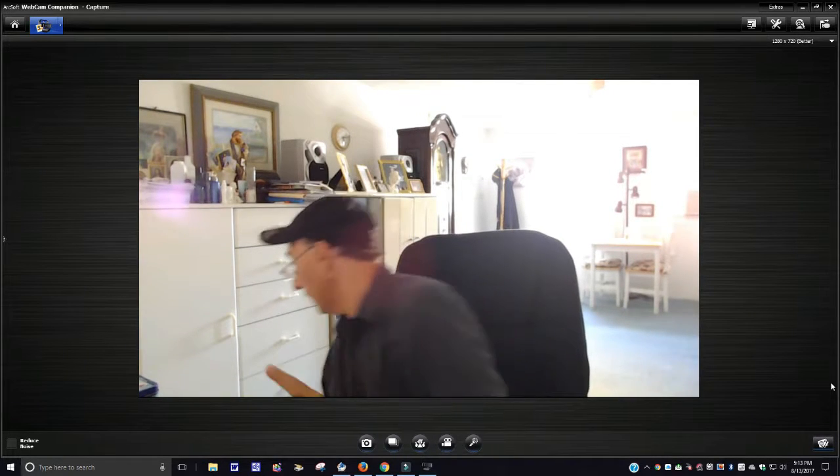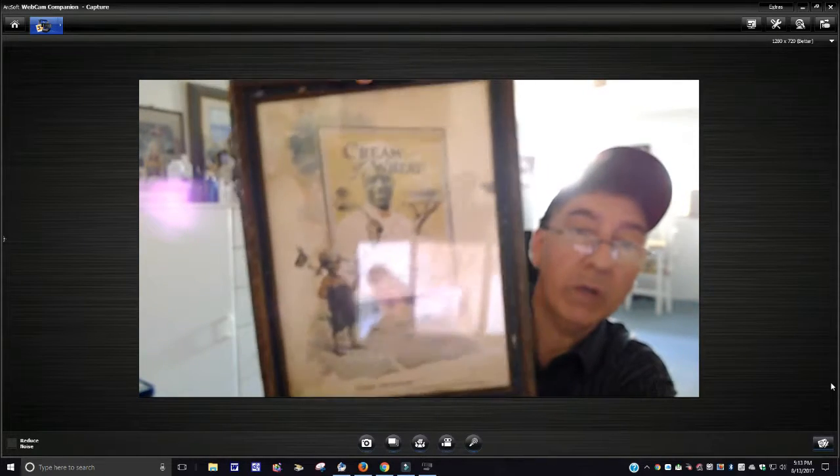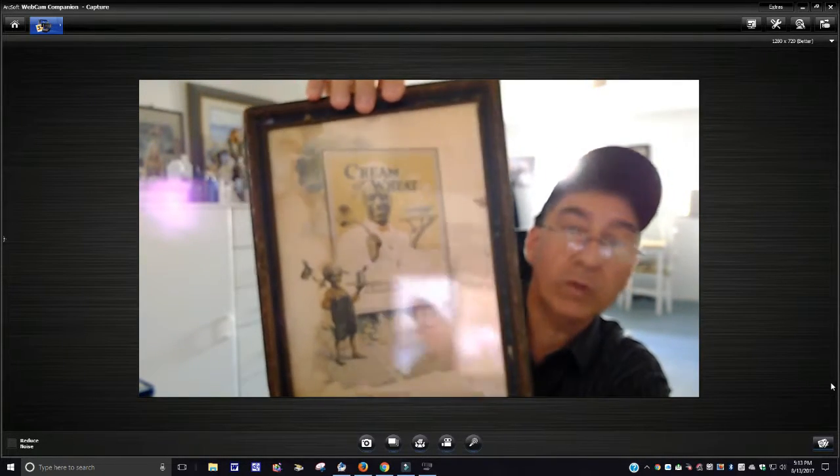And last but not least, I picked up this here, folks. If you guys are into old vintage paintings or pictures, check this out. This is the Cream of Wheat. Cream of Wheat's good, by the way.